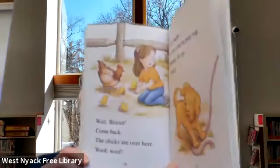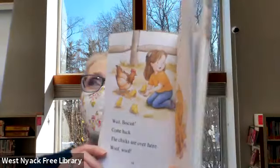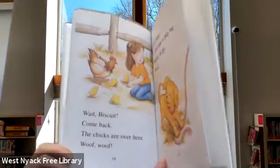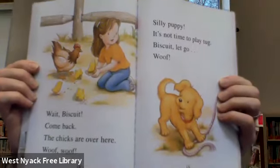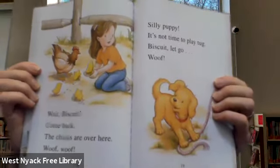Quick, Biscuit, come back. The chicks are over here. And Biscuit says, woof, woof. There we go. Can you see? Silly puppy, it's not time to play tug. Biscuit, let go. And there he's still with the rope. See that? Still with that rope. And what do you think he says? Woof!